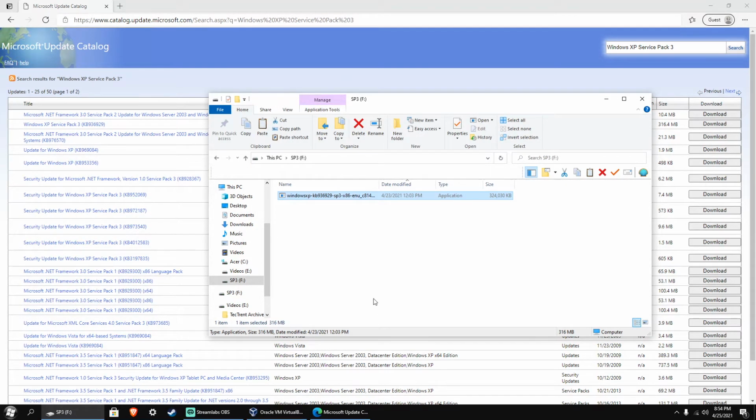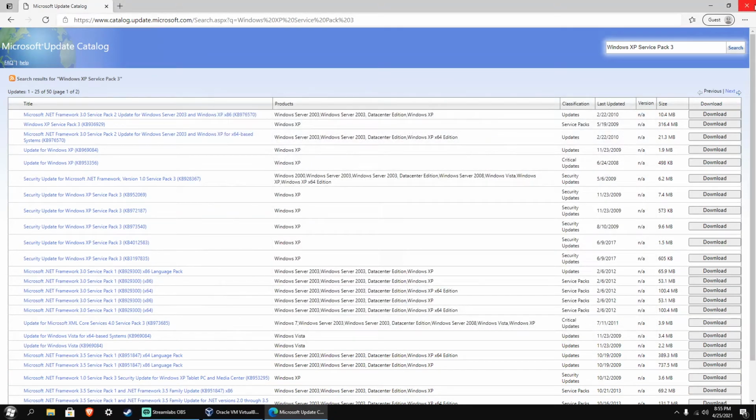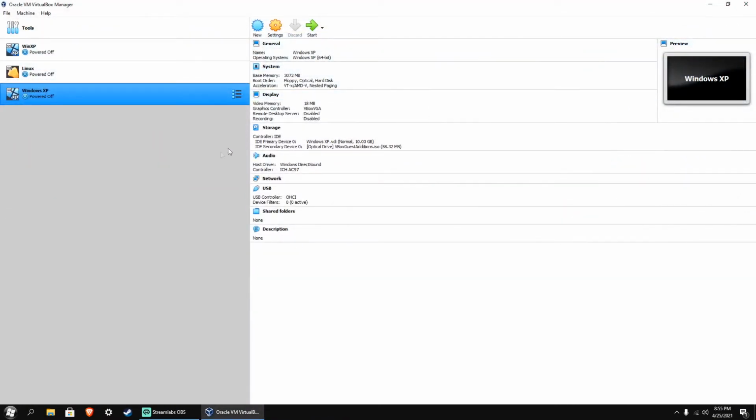So once it is done, the little transfer window should disappear, and you see it says Service Pack 3 or SP3, the name of the flash drive. The service pack is right here. So that's good. So what we're gonna do is now we can just close this. We can also close this right here. And we're gonna go back into VirtualBox. We're gonna start the VM.